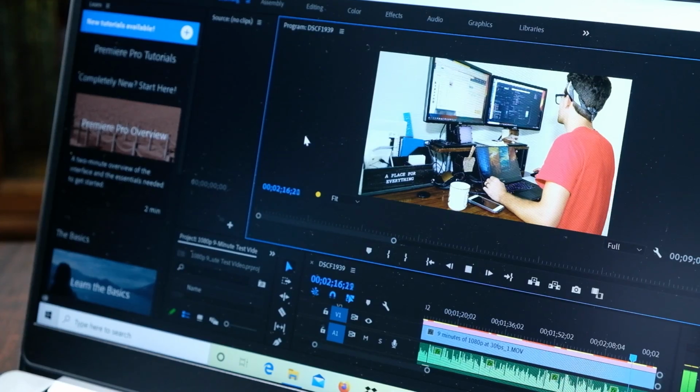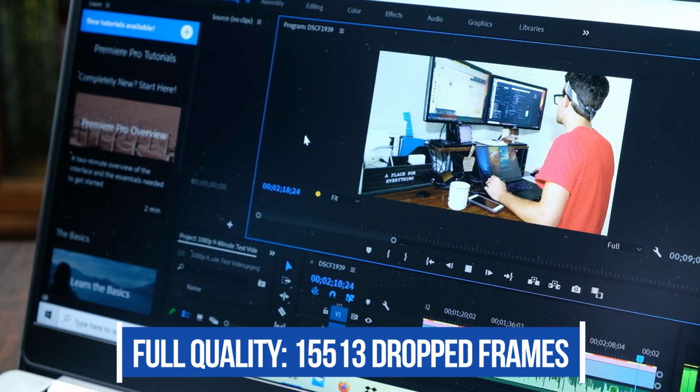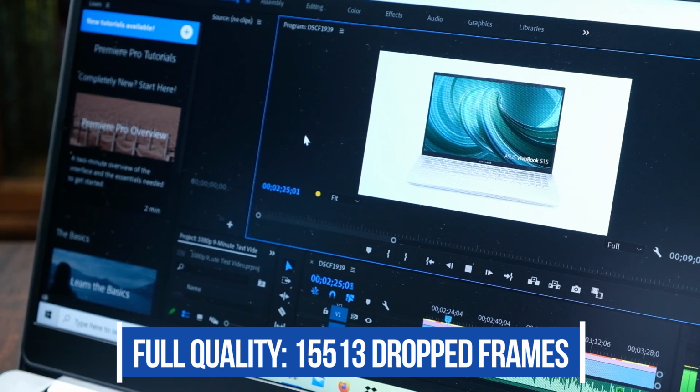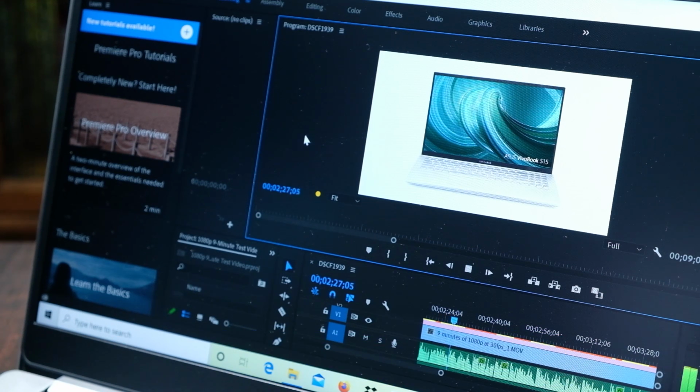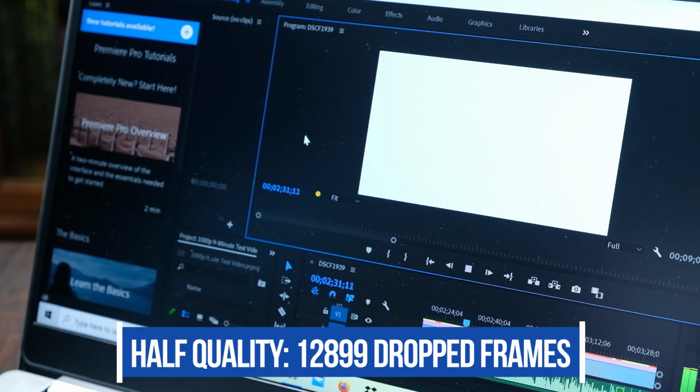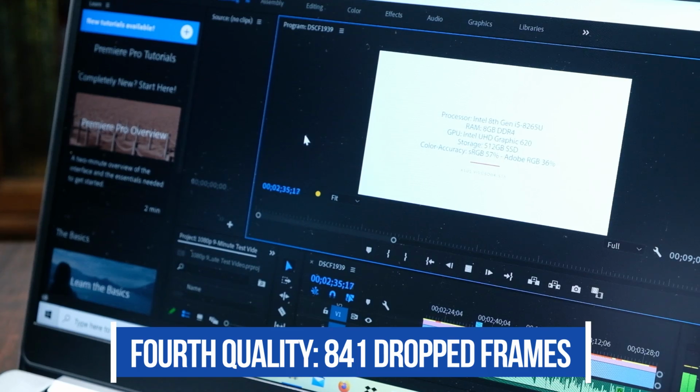During this test, the Swift 3 saw drop frame rates as follows. At full quality, 15,513 out of the 16,177 drop frames. It's pretty atrocious, to be totally honest, which is why I recommend this computer being a 1080p on-the-go video editing machine. At half quality, it saw 12,899 drop frames, and at fourth quality, 841 drop frames.